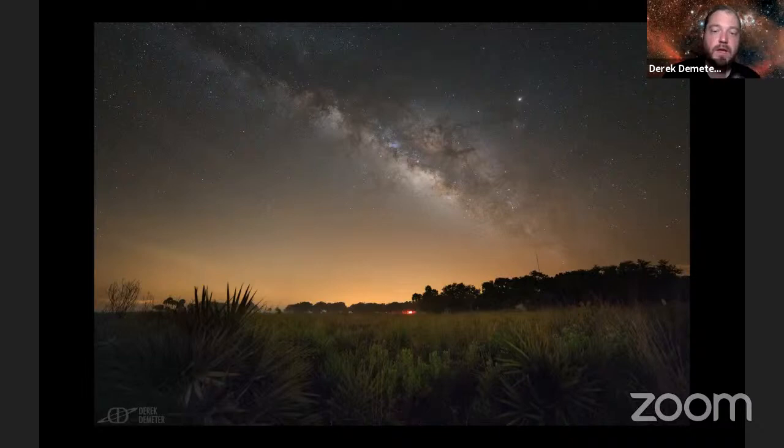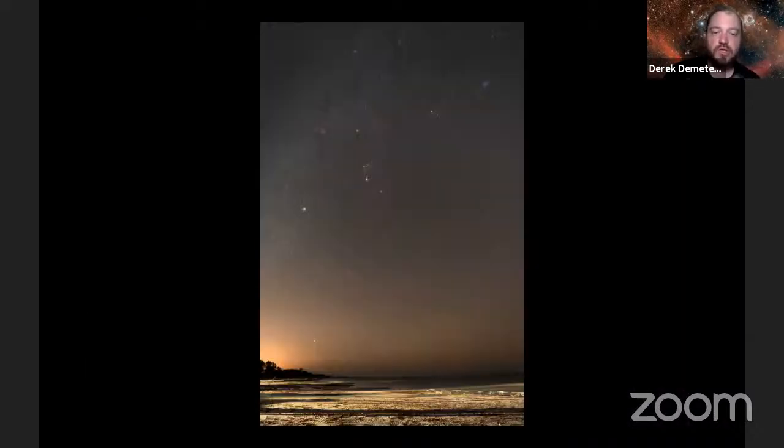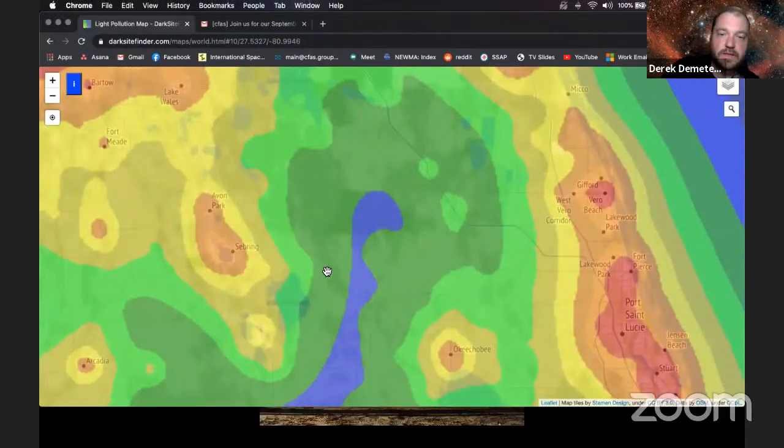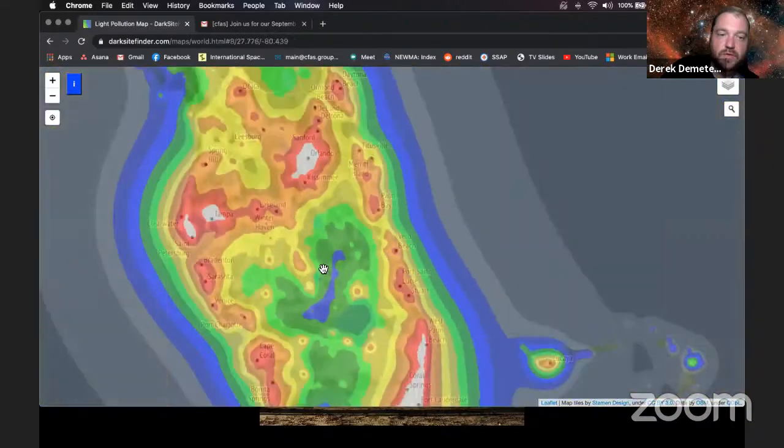So hopefully we'll be able to work with this town to get them to help develop better lighting ordinances that hopefully will help preserve and keep Kissimmee Prairie Preserve as Florida's official dark sky location. So as you can see here, we've taken a look at several sites. Now we're going to go ahead and head north.